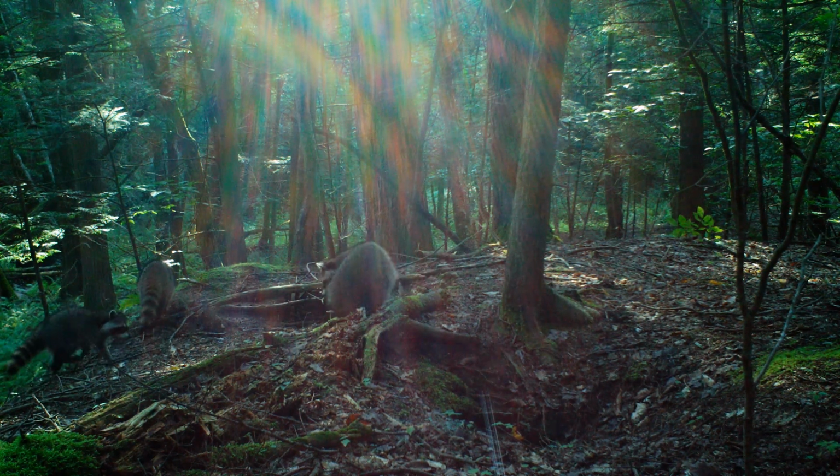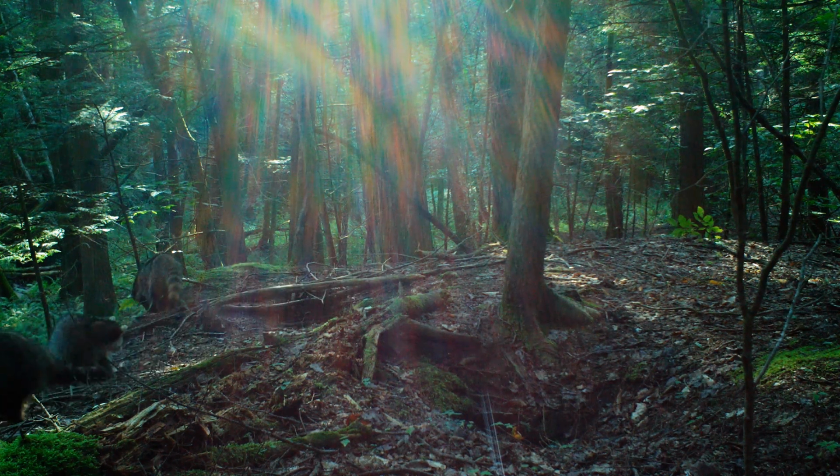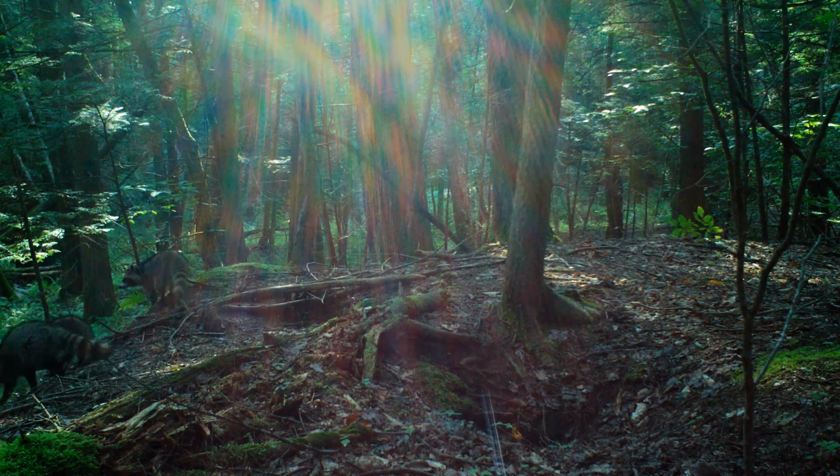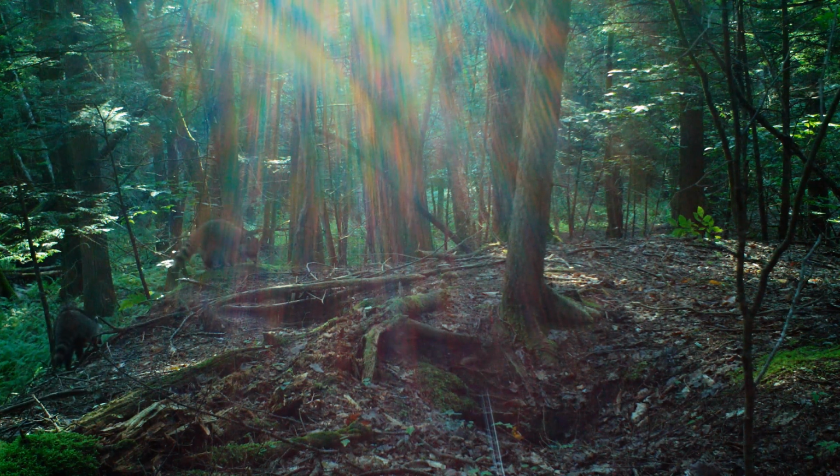But the bees never give up. This raccoon family soon finds out that even though the bees have lost most of their honey, they still fiercely protect what is left of their hive.